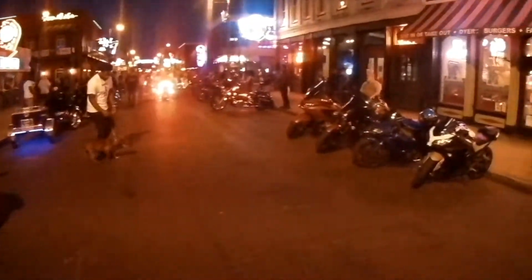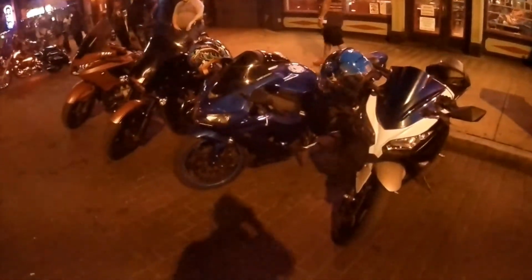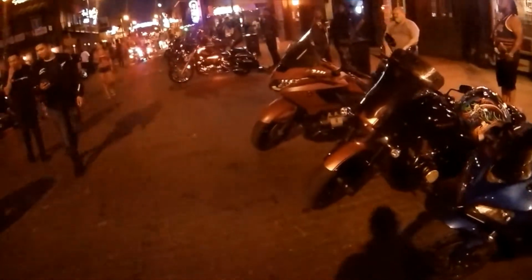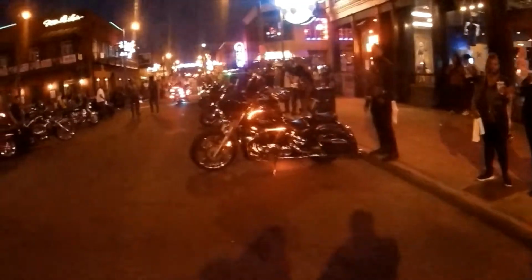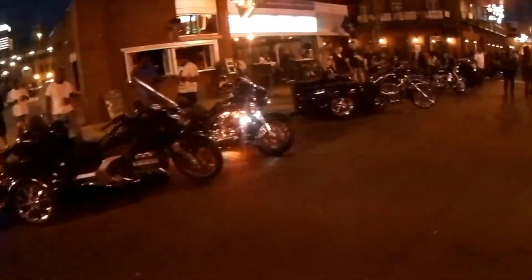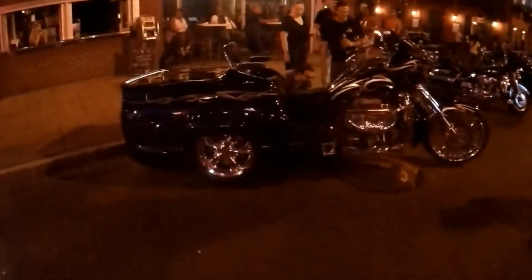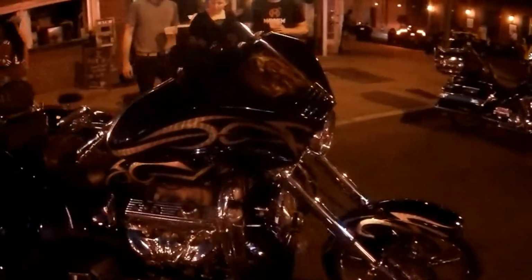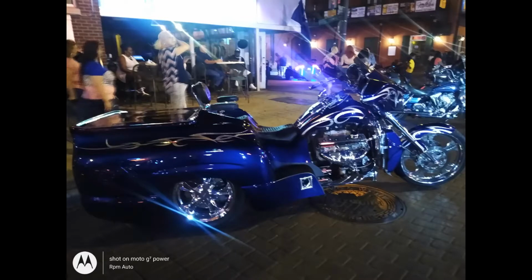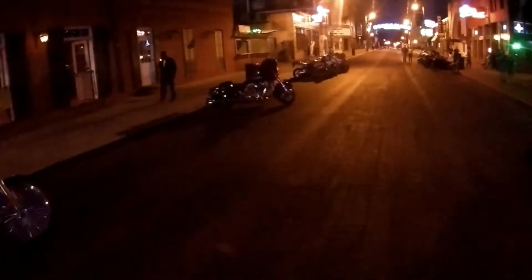I hope I don't get copyrighted or whatever it is, because there's a lot of music playing, but I'll try and stay away from it. Look at this thing right here. Looks like a 350 Chevrolet on it. Bikes all the way down the street, all the way down to the end. That's a cool looking one right here.